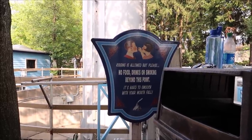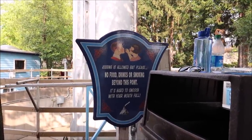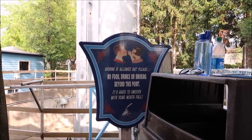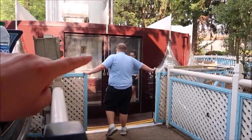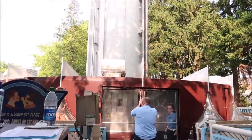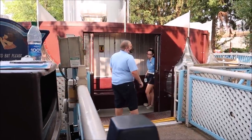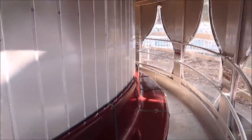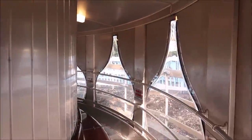When I was a kid, I used to come here for high school field trips, and I used to say, you know what? I'm gonna get a girlfriend one day, and I'm gonna kiss her in this tower. You get a beautiful view of all of Hershey, Pennsylvania from the Kissing Tower. I can't wait to show you guys. Oh boy, we're in it now. And yes, they do have some type of AC in here. You gotta go all the way around.